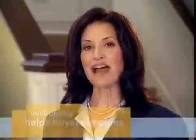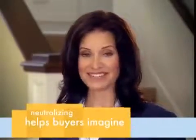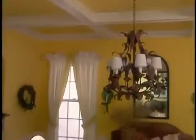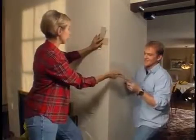Neutralizing helps a buyer imagine their things in your house. Unusual or dated decor, even unique artwork and family photos can make a buyer feel like an intruder and make it difficult for them to imagine living here. You may love a certain pattern or color scheme, but often buyers think what they see is what they get, and they can't see beyond it. Leaving it can mean you're looking for that one buyer who shares your opinions or tastes, and that can add to market time. Warm, neutral colors appeal to more people.